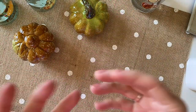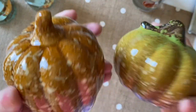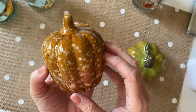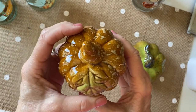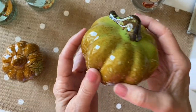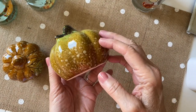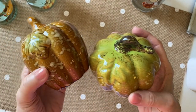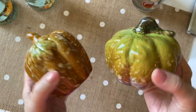And then they had a gazillion pumpkins already, but these little ceramic ones were adorable. They're just really cute. I picked up that one and then that one. I have a lot of other little pumpkins that I decorate with, but I didn't have anything really like these, so I like these little guys. Super cute. There you go.